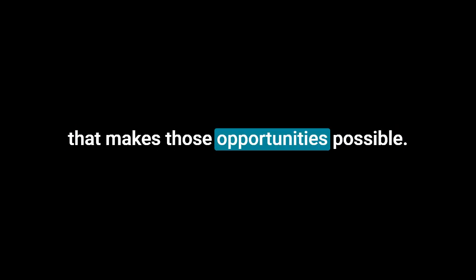Loan officers shouldn't just teach real estate agents how renovation loans work. They should teach them how to recognize opportunity where everybody else sees obstacles. The financing simply becomes the tool that makes those opportunities possible.